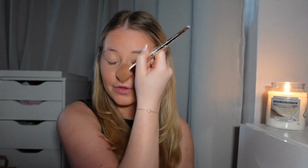So there we go. And because I use the slightly darker foundation, I don't really go in with too much bronzer. I just use it to warm up the edges of my face. When it comes to my nose, I never know what to do with my nose. I always just do a little like that, and same with my chin, all down my neck, always blend my neck.